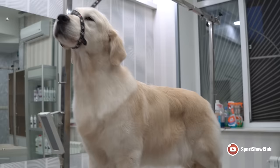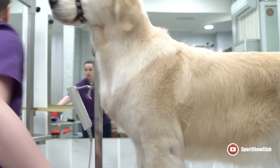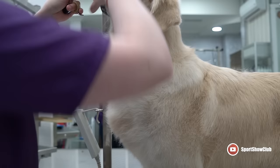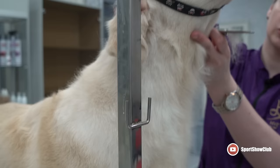You can step aside and take a look. The line's already there, you can see it. We'll finish it off without trimming too much. I comb the fur up to see how long it is. And try to create a smooth line here, from the very short fur up the neck to longer and longer layers down.